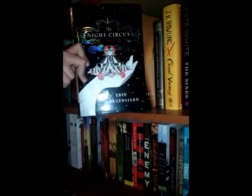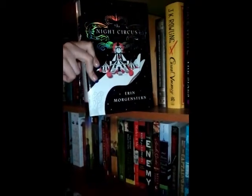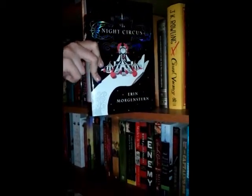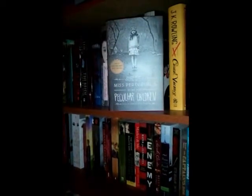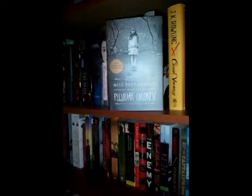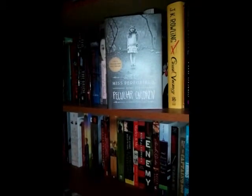The Night Circus by Erin Morgenstern. I've started this several times, but it gets a little confusing, but I'm going to do it again because I really liked it. Miss Peregrine's Home for Peculiar Children by Ransom Riggs. Jessie the Reader raves about this book, so I'm really excited to read it.